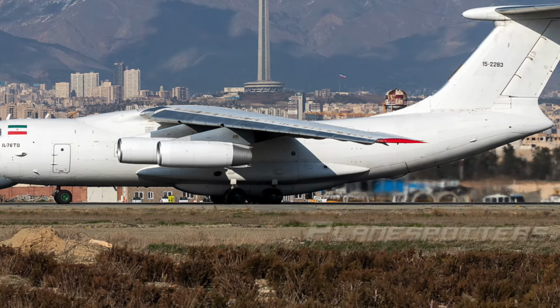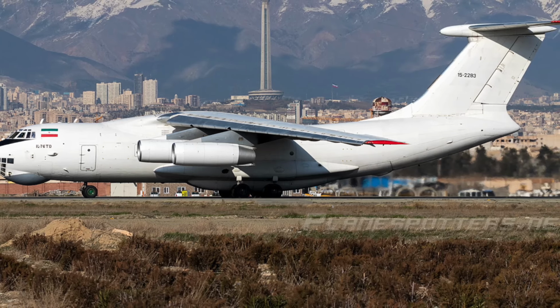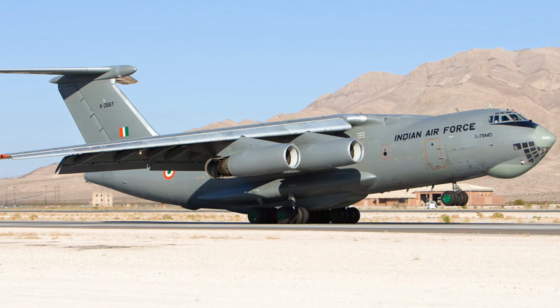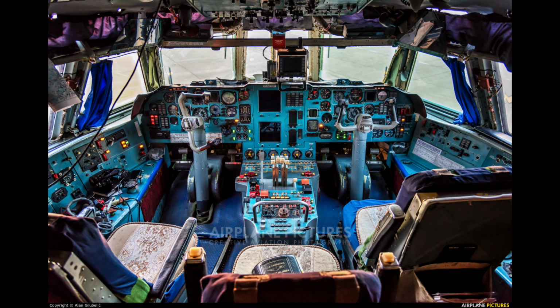Apart from its primary role in military transport, the Ilyushin 76 has been extensively used in humanitarian aid and disaster relief operations worldwide. Its ability to operate in harsh environments makes it particularly valuable for such missions.